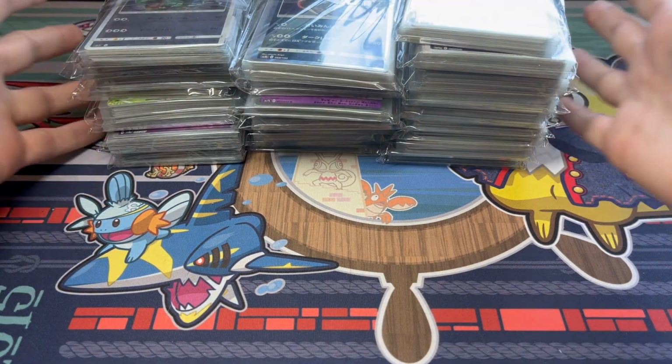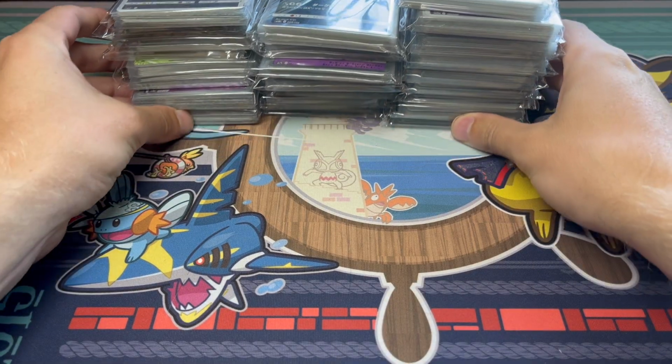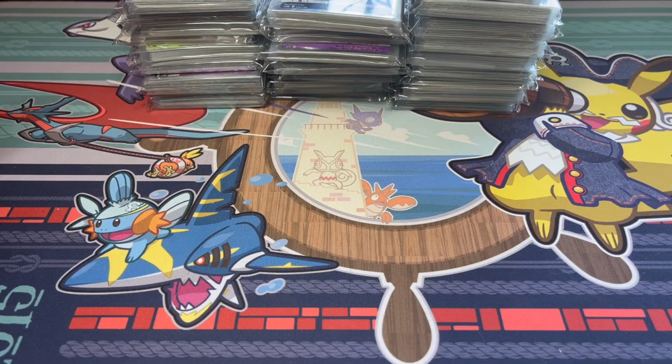I have all of these cards that I recently picked up from Japan, and all of these cards have something in common. They're all ridiculously cheap. I think the average price I paid for these cards is somewhere in the neighborhood of maybe $3 to $4 each. Most expensive card in here is probably maybe 30 bucks. So if you're looking for expensive cards, this is not the video for you.